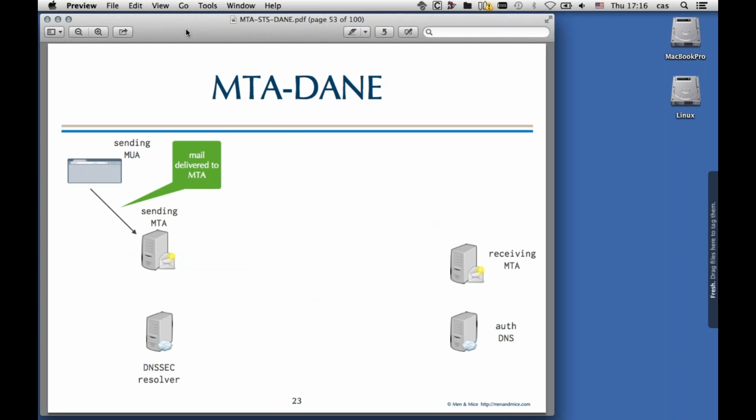Now, how does MTA-DANE work? The mail is delivered again to the mail server. And here, with MTA-DANE, we don't have an explicit policy cache. What we could have is a cached TLSA record on the DNSSEC resolver, but that cache is in the DNS and not in the mail server. So the mail server is a little bit simpler in this case. The MTA requests the TLSA record.